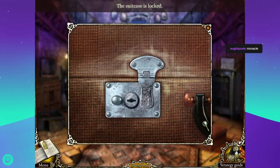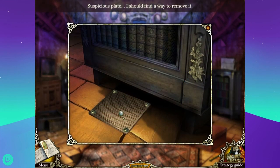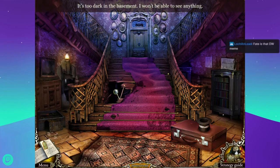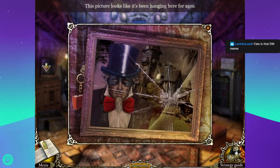Right, okay, so. The key is needed to open this small lock. All right. Suspicious plate, I should find a way to remove it. Is there anything else over here? Nope. It's too dark in the basement, I wouldn't be able to see anything. Oh, okay, it's not actually the way to get to the basement, but you can see the basement from here. That makes sense. This picture looks like it's been hanging here for ages.